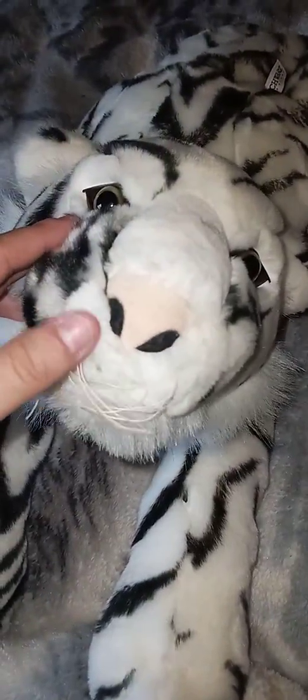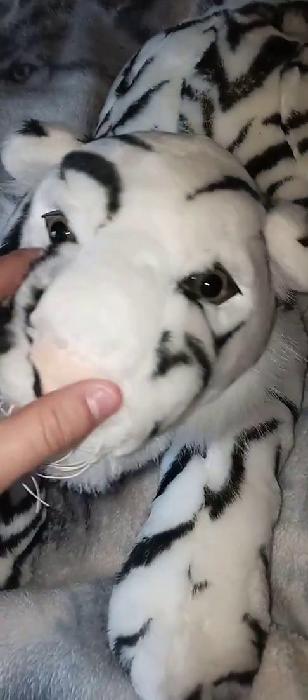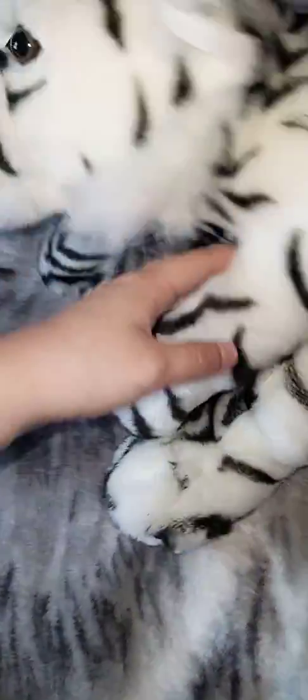Azriel or Azriel? No, that's not Azriel. This is Armani. He's the Feo Shorts tiger, the older Feo Shorts tiger before the other tigers came about, and he's a white tiger, and he's really pretty. He's about 24 inches.